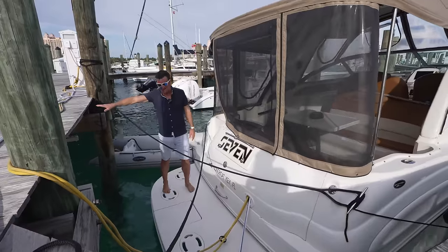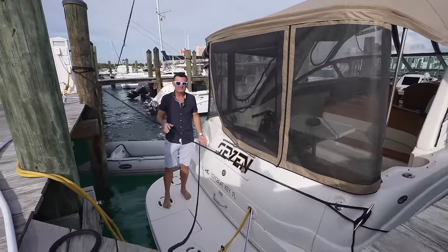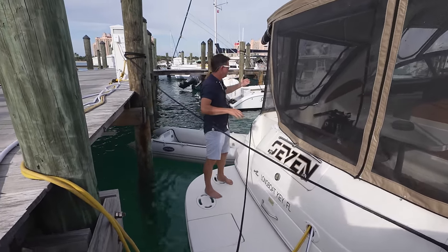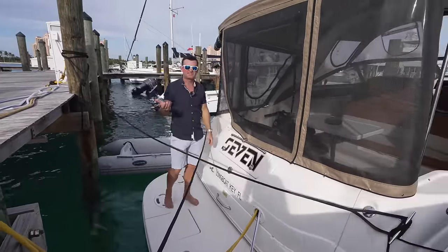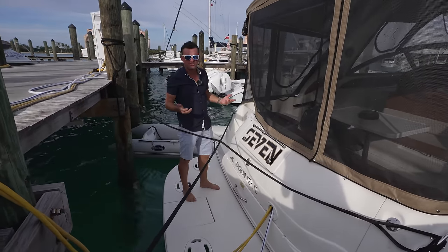This dock is really high. I mean, it's even mid tide right now. So normally if you're on a floating dock, you step right on here, you enter through here, and then there you go. Or you would prefer to be port side tied, which makes it a little easier to get in and out. On this one, we're starboard side tied, just because that's the slip they had available, so we kind of have to step in through here. Not ideal, but it works just fine.